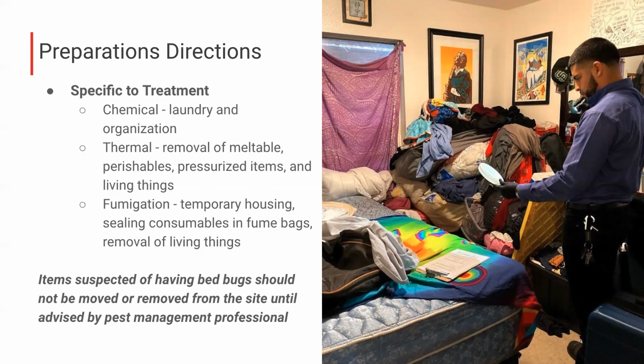Thermal treatment preparation directions will typically focus on removing those items that are at risk of damage from high temperatures. These items will include fresh foods, meltable items like art supplies, candles and makeup, medications, living things like plants or pets, and things that are under pressure like hairspray. If closets are overstuffed or the unit is overcrowded with clutter, the resident may be asked to move items from those locations and temporarily store them elsewhere, with proper inspection and other precautions conducted beforehand.